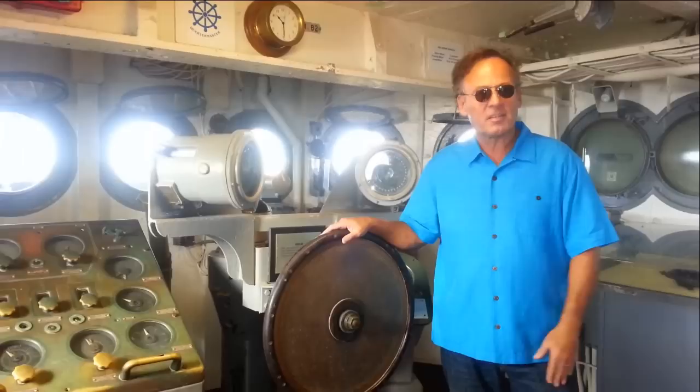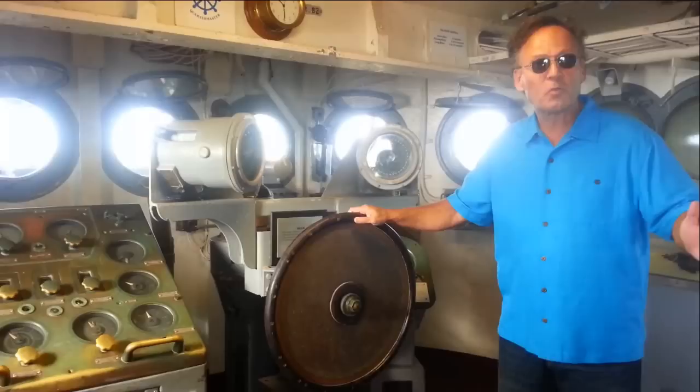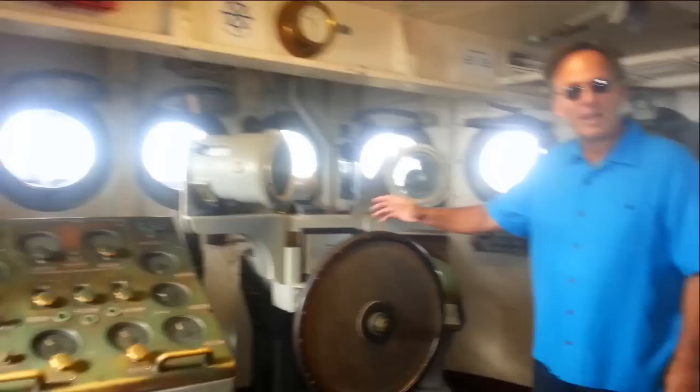As you know, the rudder is what will take your ship into safe harbors or uncharted waters. Here is the helm that controls the rudder, the most crucial part of this ship. And here's where the captain would be, right at this point, navigating the ship right from here.